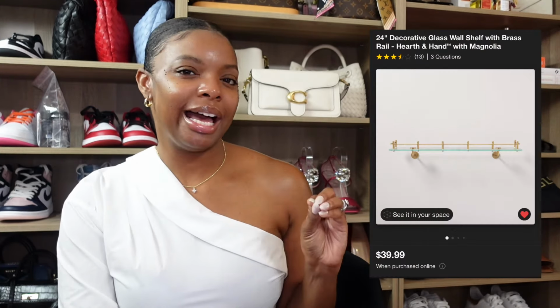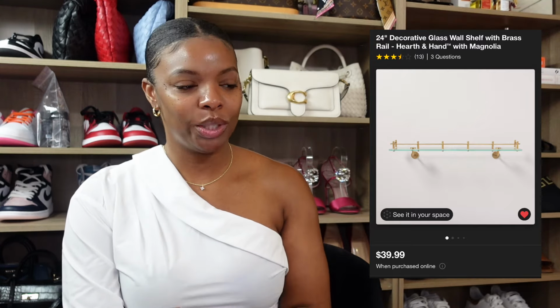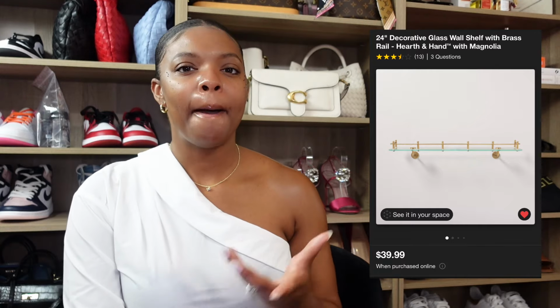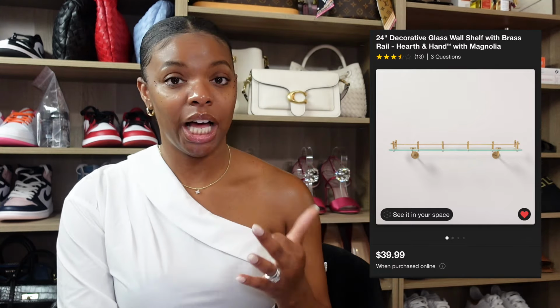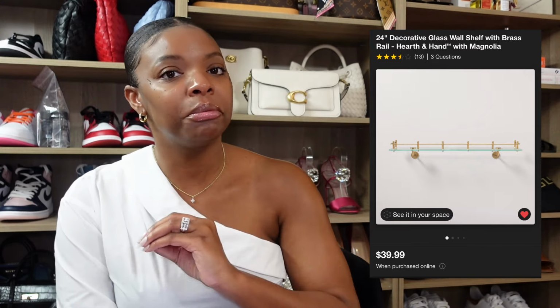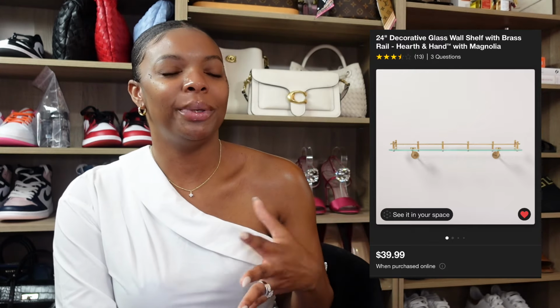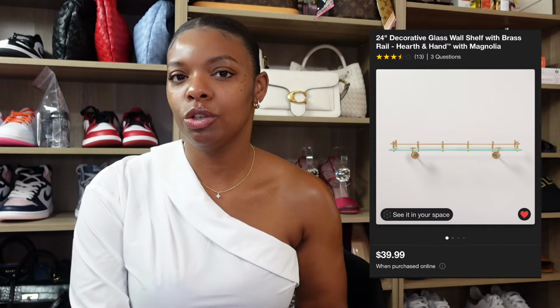I also love this brass glass floating shelf. Now, I think this is so gorgeous. I talked about the floating shelves, the acrylic ones on Amazon, but this option is a little bit more amplified. You're going to pay $30 for one floating shelf, and if you just need one, then this is a nice look. This is definitely an upgraded look over the acrylic ones, and I just love this because it gives you a touch of luxury without having to spend too much.